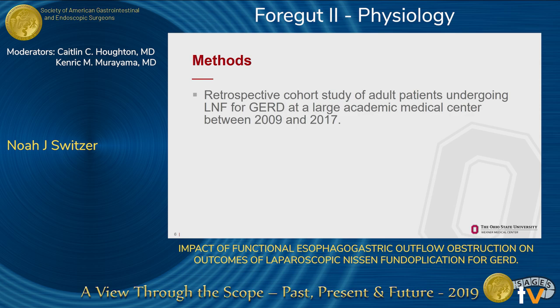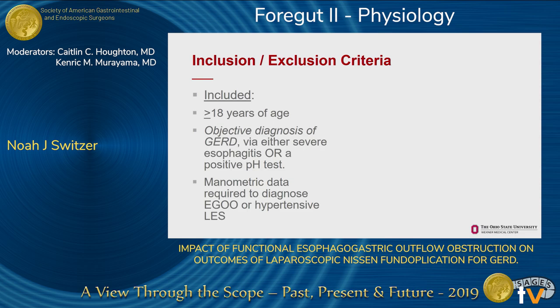So how do we do this? It was a retrospective cohort study, and we included all patients who had laparoscopic Nissen fundoplications for GERD between 2009 and 2017. To be included in our study, you had to be 18 years of age. You needed an objective diagnosis of GERD, so this could either be severe esophagitis on endoscopy or a positive pH test. And you needed manometric data required to diagnose functional esophagogastric outlet obstruction or hypertensive LES. We excluded patients who had secondary reasons for outflow obstruction or redo operations.